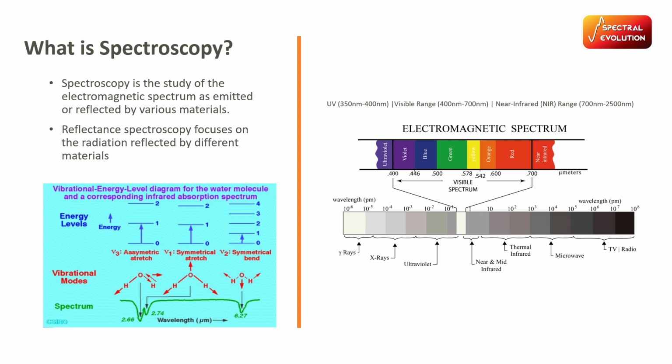I'll start off by explaining what spectroscopy is. Spectroscopy is the study of the electromagnetic spectrum as emitted or reflected by various materials. The electromagnetic spectrum is a representation of electromagnetic radiation, defined by wavelength. A reflectance measurement directly relates to the material's chemical structure and bonds. You can think of your eyes like a spectrometer in the way that they measure wavelengths and interpret these as colors, and the wavelength range is the visible light in your eyes. Our spectrometers typically have a range of 350 nanometers to 2500.